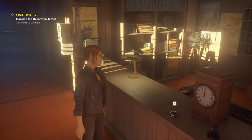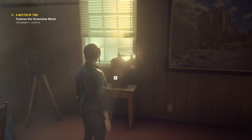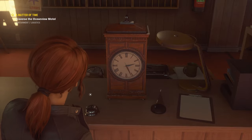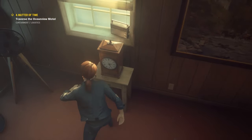There's a clock. Now I'm supposed to set it to a specific time, aren't I? Probably the same time as this. 225. Well, 226. Or not. I actually can't change it. Oh, there we go. I think that did it. It was a little bit slow to stop it, but it moves really fast.